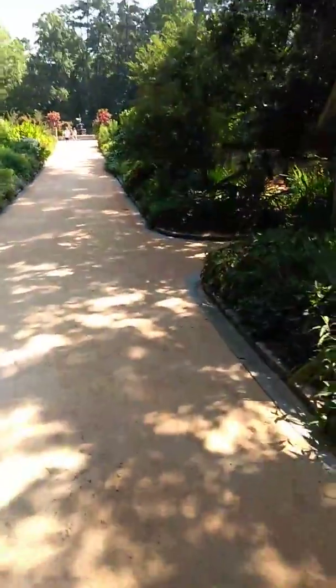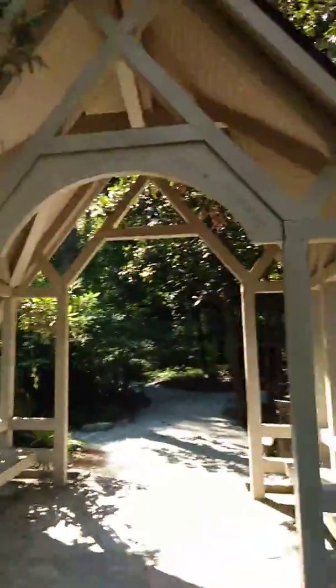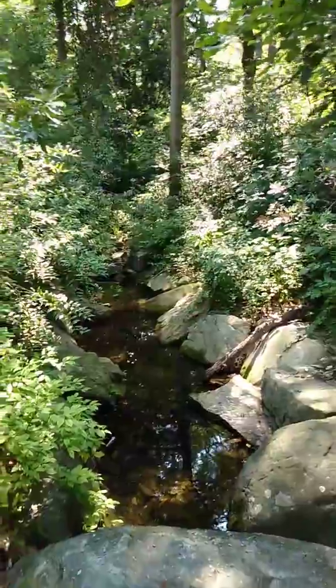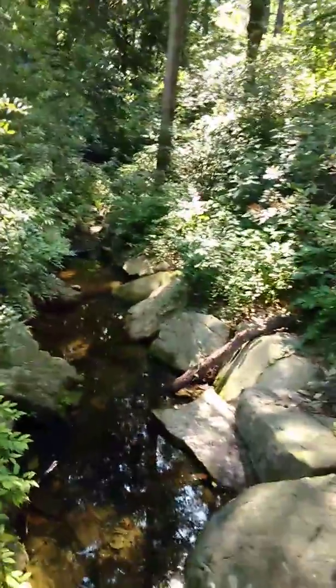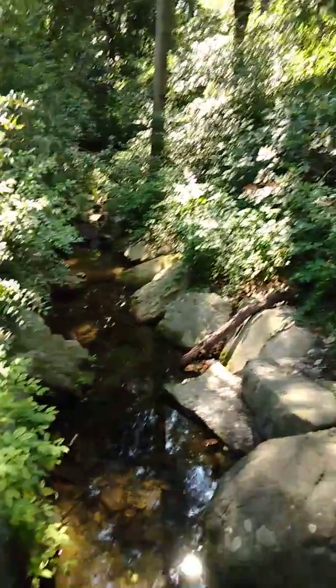Parking is limited, and you have to pay for parking, so I don't have that much time left. So I'm just gonna go a short way instead of the long way. Ooh, look at this little creek. This is nice. This is a good picture. Oh, just noticed that sign. Looks like it's a frog sanctuary. Do not enter. Yeah, I don't think I want to go here. But I guess this is a habitat for frogs. Looks pretty nice.